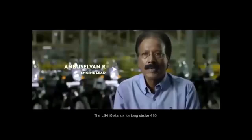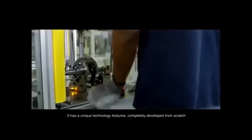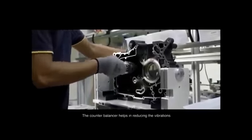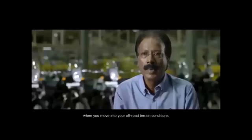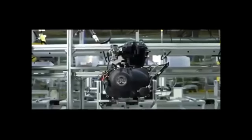The LS 410 stands for Long Stroke 410, and the long stroke is the Royal Enfield DNA. It has unique technology features completely developed from scratch. It will give you a longer service life, a longer maintainability period. The counterbalancer helps in reducing the vibrations and also gives a much smoother ride. When you move into off-road terrain conditions, the low-end torque helps you move through obstacles in a better way.